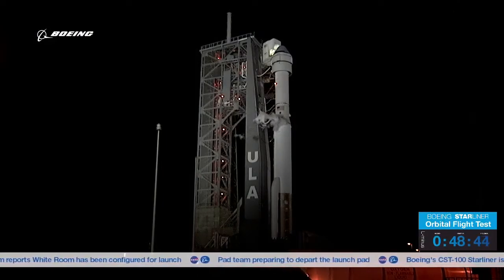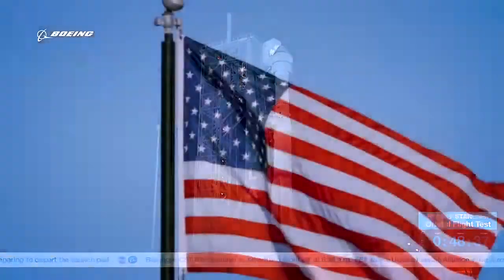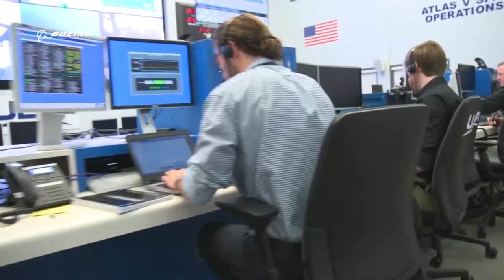That's right. This partnership is all about opening up orbit and fostering new capabilities in commercial human spaceflight. Stand by for terminal count. Stage 2, pressing for flight.